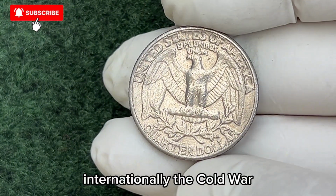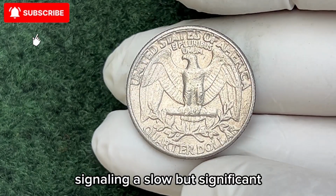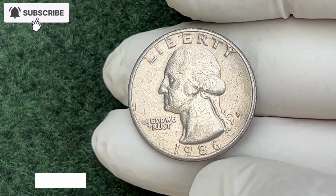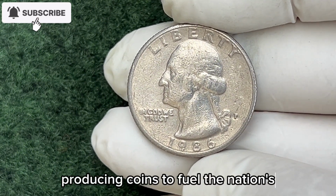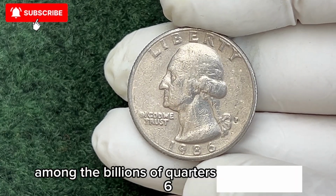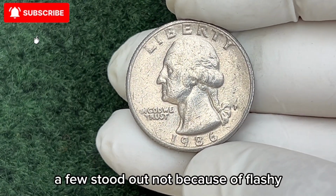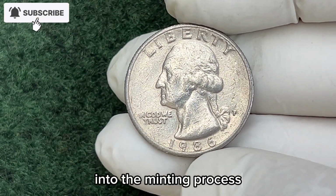Internationally, the Cold War, while still present, was beginning to thaw, signaling a slow but significant transformation on the world stage. And quietly, the Philadelphia Mint was doing what it has done for centuries, producing coins to fuel the nation's economy. Among the billions of quarters minted in 1986, a few stood out, not because of flashy design changes, but because of a subtle mistake that crept into the minting process.